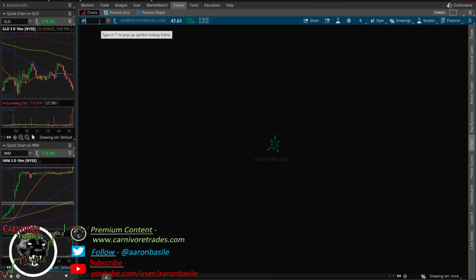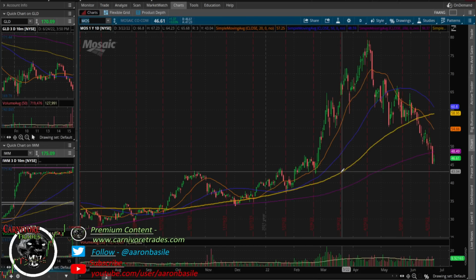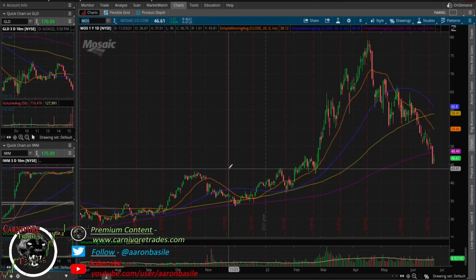And the potash names pretty much got down to my level. I said about 45. I think they can get a little bit lower. So IPI, I think, can get down to 38, maybe $40. And then Mosaic here can possibly get down to maybe 40 to 42. I like those levels in that area, maybe 43. But these things are presenting us with an opportunity as well.